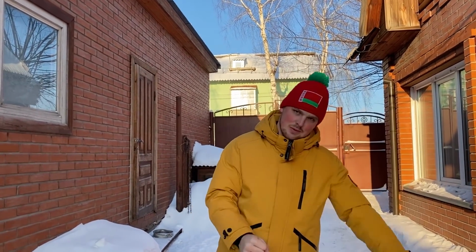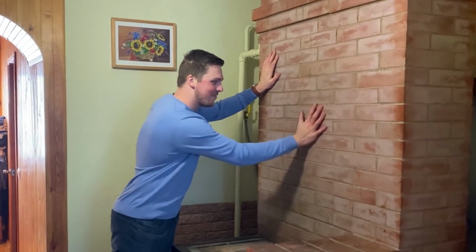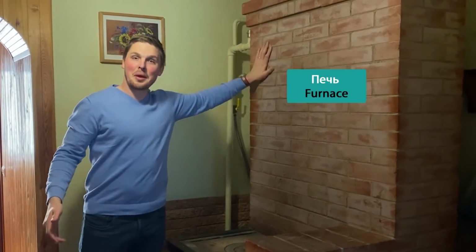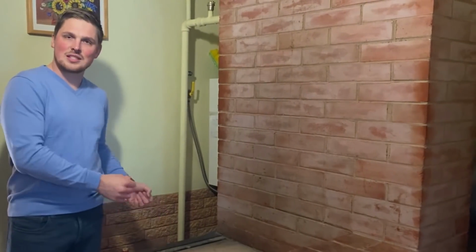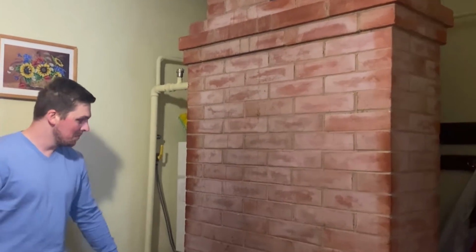But now let's go inside and show you guys how we heat up the house. This is a furnace. Every Russian household should have this unless they took it down. And in Russian, this is pech. Okay, pech. So how do you actually start it? How does it work? Well, you put some wood and some coal inside right here. You light it up and it's gonna heat up the water that's going in the pipes. And then the pipes will go all the way around the house and they're gonna heat up each and every single room. That's how you do it.